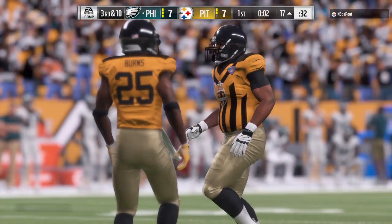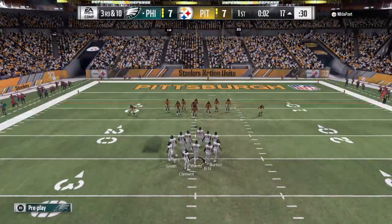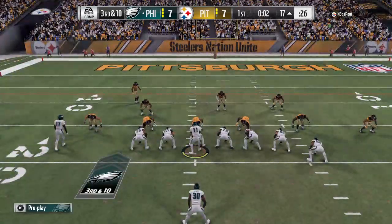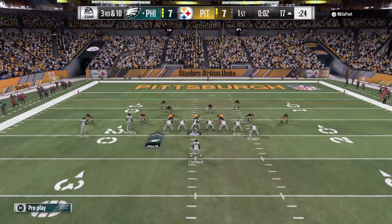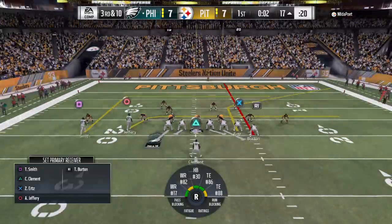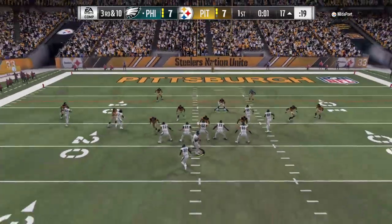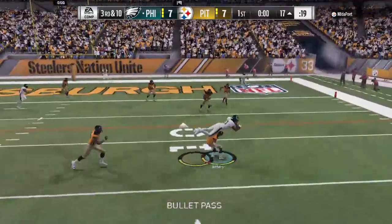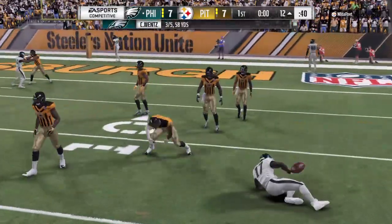This drive, which was going so smoothly, all of a sudden it's a little bit of a roadblock here with 2 straight incompletions. Yeah, apparently this defense has had enough. Apparently they're saying no more. We're taking a stand right here, right now. But it is 3rd and 10. They've got to get after him one more time. Now Wentz on third down. Caught right side is Jeffrey.